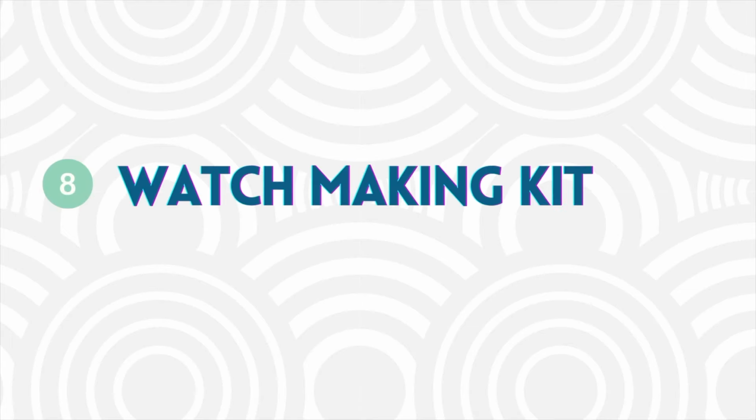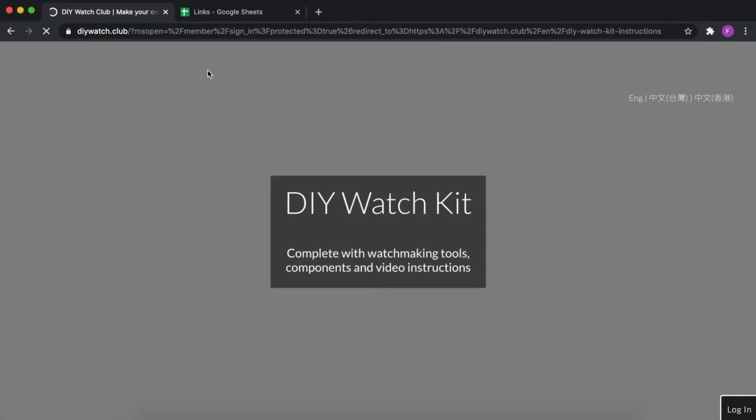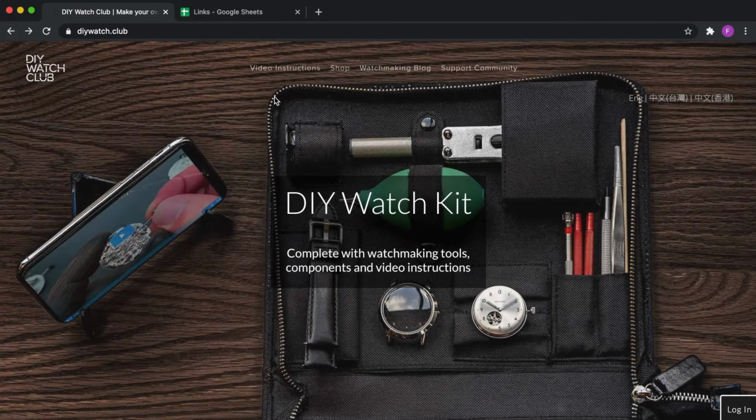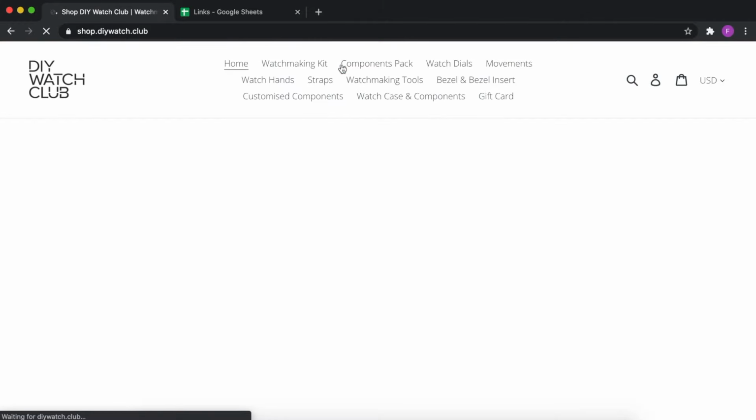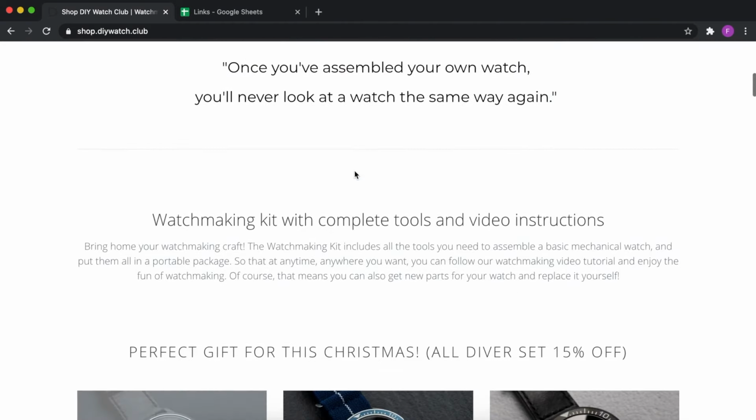Alright, last one. This one's kind of fancy. It's a super cool DIY watch kit from DIY Watch Club. They sell their own watchmaking kits that are all around $200 to $300, and I know there's a whole watchmaking community out there, so obviously if you're looking for superior craftsmanship, these are not the watches for you, especially because you're going to be the one making them.